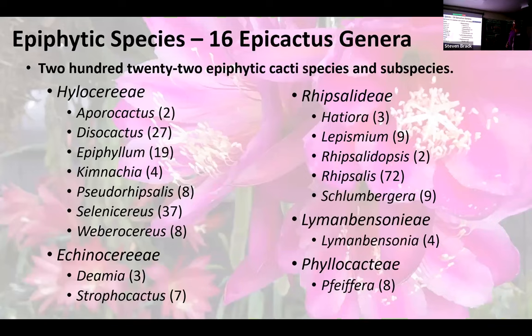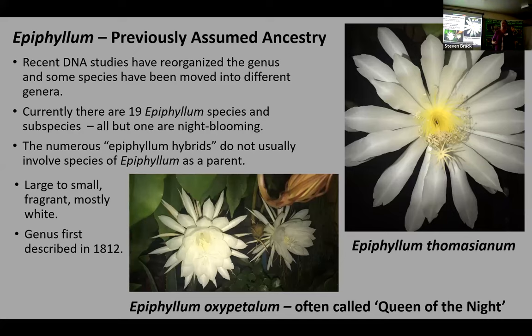There are 16 epiphytic genera, and there's over 200 epiphytic cacti species. The ones that I grow primarily are the Hylocereae. These are ones that I've had in my collection, although I have had Deamia. And I've got some Epiphyllum, and of course, the Schlumbergera, the Cereus, which I love. Oh, I've actually got all these. The terrestrial folks, I grow some of those too. So it's like, I'm totally insane.